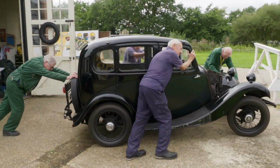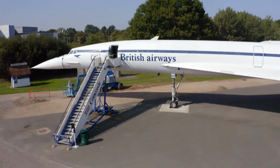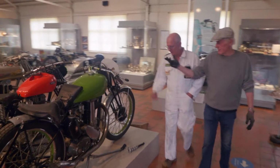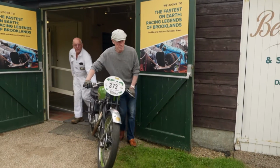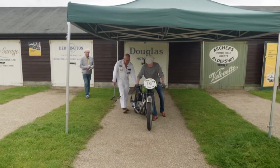Push. Right this side. Nearly all of the cars, planes and bikes on display at the museum are machines at the top of their game. But there are some that were so successful they've gone on to influence a new generation. Does that line up to the back? Today, old friends and motorbike volunteers, Fred Wade and Bill Whiteley, are giving one of these rare trailblazers a once-over.